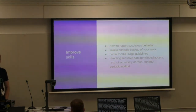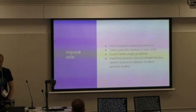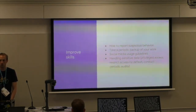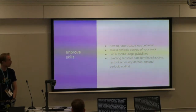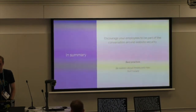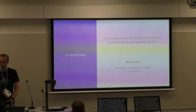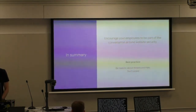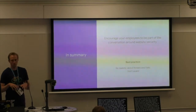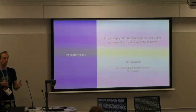The other thing is to improve skills by following simple rules and principles. For example, as I mentioned, how to report suspicious behavior, how to do a backup, how to use social media, what to share or not to share, and how to handle sensitive data. In summary, you should encourage your employees to be part of the discussion about website security. What you should avoid is scaring them or blowing up risks or threats out of proportion.